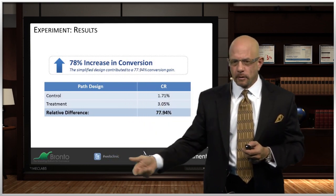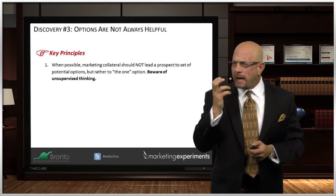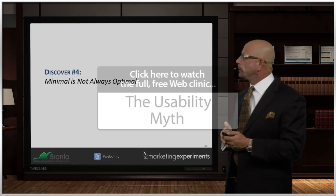You lose the momentum, and it's momentum which pushes them past some of the hesitations and natural frictions in the process. So then, when possible, marketing collateral should not lead a prospect to a set of potential options, but rather to the one option. Beware of unsupervised thinking. Beware of undirected thinking. Because when that happens, the person has to sort of sort it out on their own. And this will cost you.